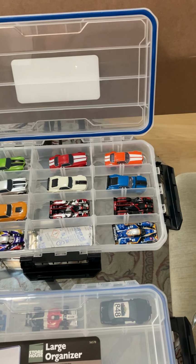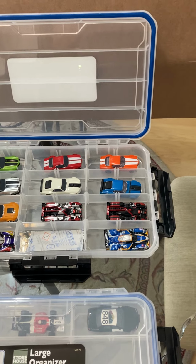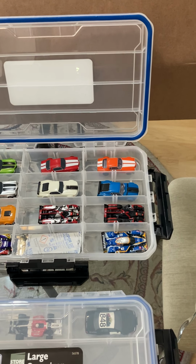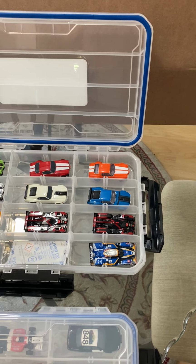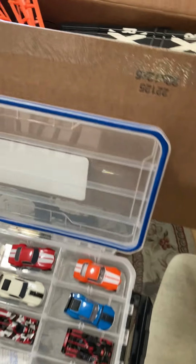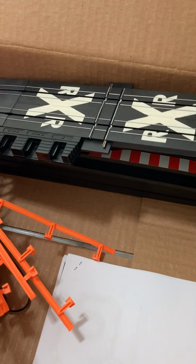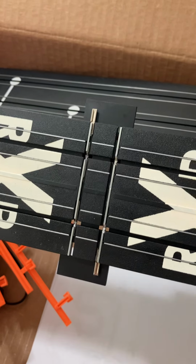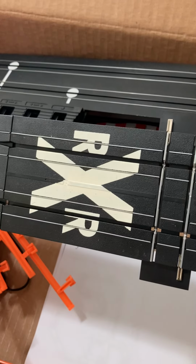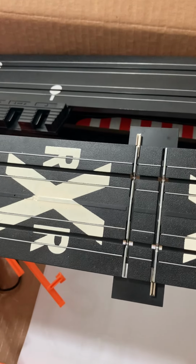I was thumbing through Facebook Marketplace, and I came across a guy selling an AFX track, and it was like a tub of track for like $10. So I picked that up from him. And most of it's somewhat here. I did buy more track. That railroad crossing I've had forever, and the adapter pieces. So I've had this. I do have an HO train, so we're looking into a road and rail set at some time.